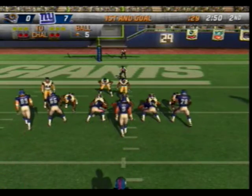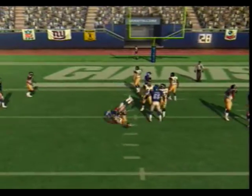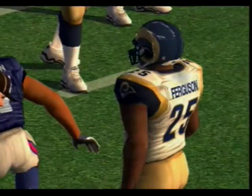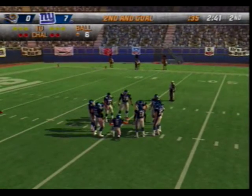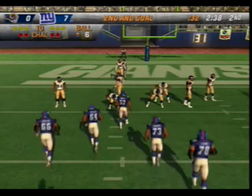Only one man back. They give it to the halfback. Ferguson comes up to make the play at the 6-yard line. Yep, you've got one guy going boom, the other guy going whap, and the guy trying to run it in for the score is going nowhere. It's second and goal at the 6.